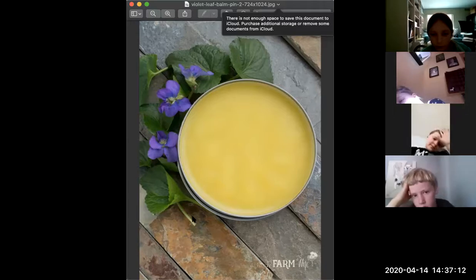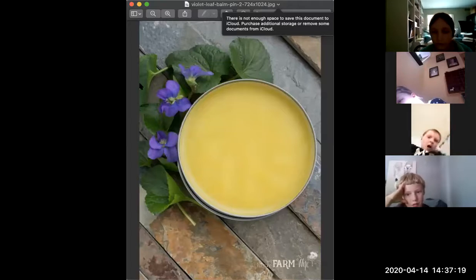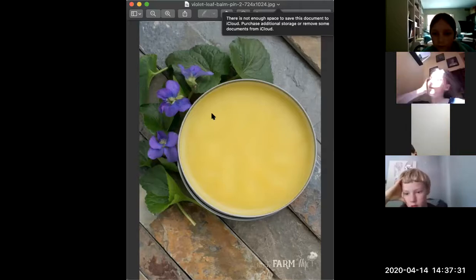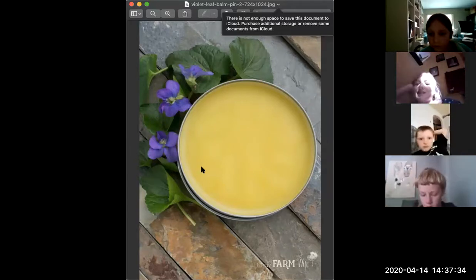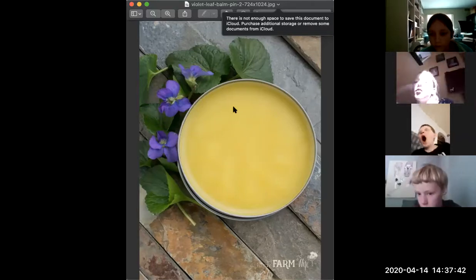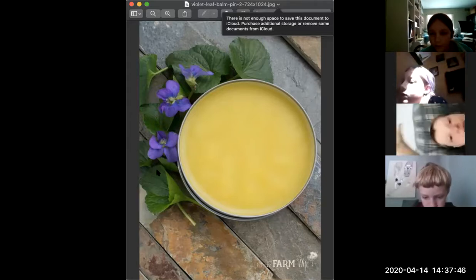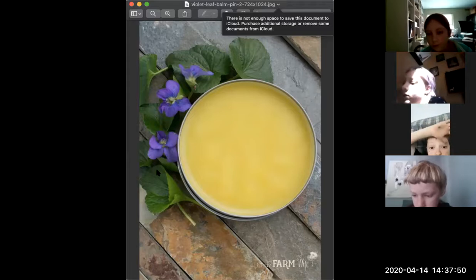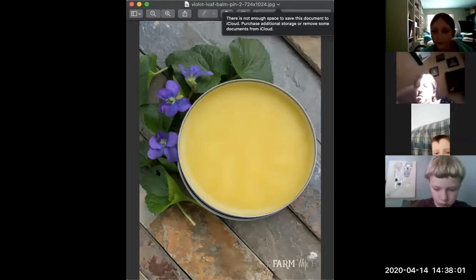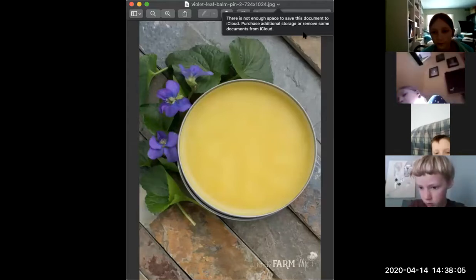So this is a photo from a blog website that I found of someone else's beautiful violet leaf salve that they made. It's a salve where you infuse violet leaves in oil for a period of time, and then you strain out the leaves and add beeswax to make this harder material. I think you all know what salves are at this point. It's kind of like lip balm consistency. It's really good for dry skin and bug bites and skin irritations, just like comfrey, just like chickweed, that sort of thing. So it's really good for moisturizing and helping with skin issues. So that's something else you can do.